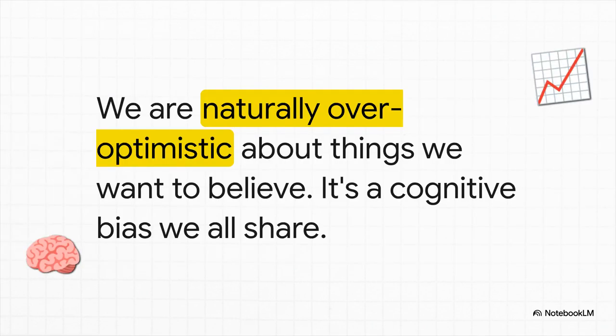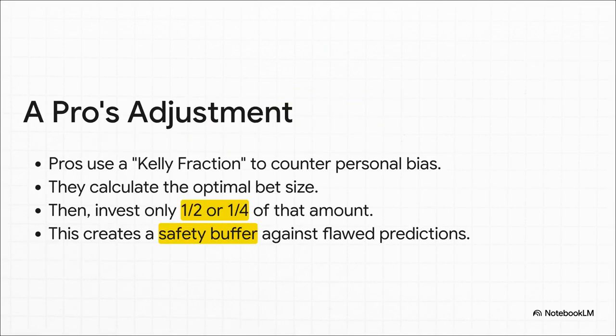And look, this is really hard because we are all wired for optimism. It's human nature. When we find an investment we really like, when we want to believe in that 100x return, our brain just naturally inflates the probability of success. It's a cognitive bias we all have to fight against. So how do the pros deal with this? Many of them use something called a Kelly fraction. It's simple. They run the calculation, find that perfect optimal bet size, and then they cut it in half. Or sometimes they only invest a quarter of what the formula says. They deliberately underbet their own calculations. Why? To create a safety buffer against their own optimism and their own flawed predictions.